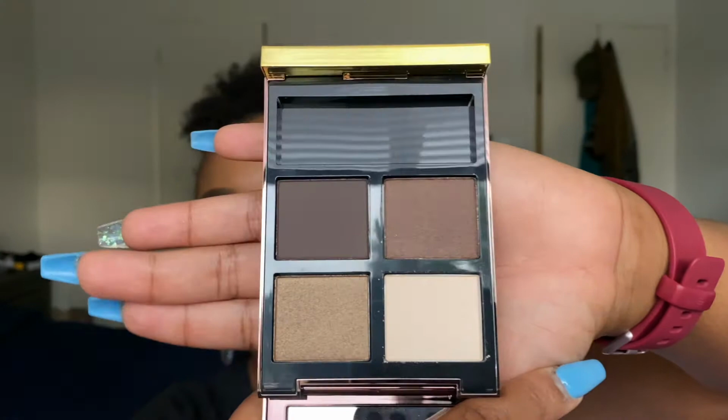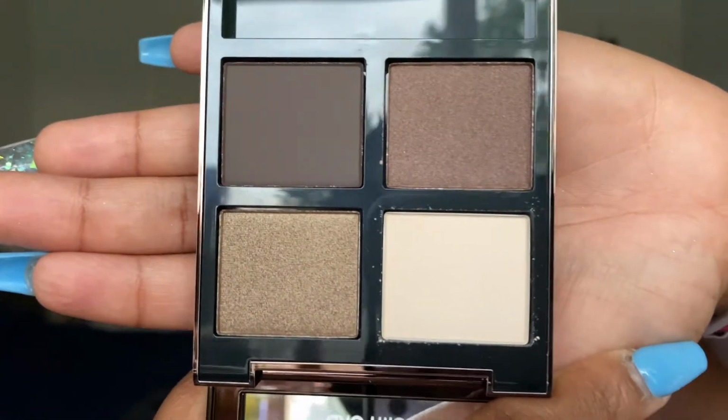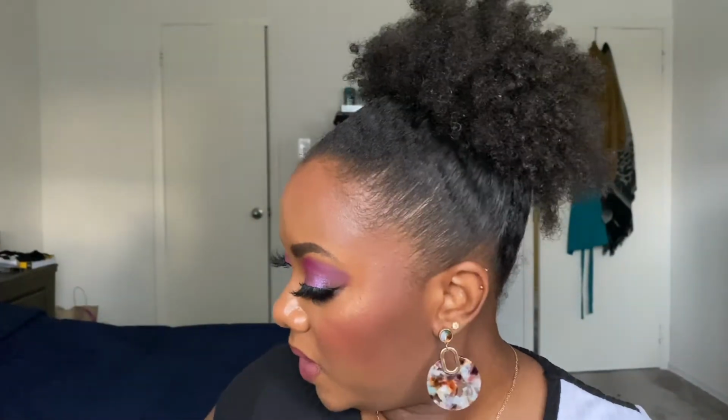Definitely a lot deeper, which I appreciate because if you have a deeper skin tone like mine, these are the types of shades that will show up. So those were the 2 other quads that I picked up.